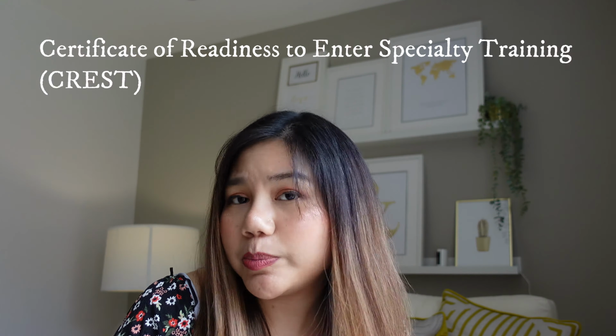Once you fill in the application, when the application date is open, then you can book the MSRA exam. They will email you and invite you to book your MSRA exam. Usually for UK graduates, you have to finish your foundation program in the UK, but for those who did not do the foundation program in the UK, you can fill in the CREST form, which is the Certificate of Readiness for Specialty Training.